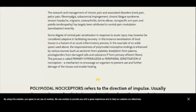Some degree of central pain sensitization in response to acute injury may, however, be considered adaptive, and that's what I just illustrated there. In this instance, sensitization of local tissues is a feature of an acute inflammatory process. And in the example of an ankle sprain, the responsiveness of polymodal nociceptive endings, we'll talk about in a second, is enhanced by various sources, such as serotonin, bradykinin, plasmin, prostaglandins, substance P, the things that seem to be important in the mechanisms of pain.